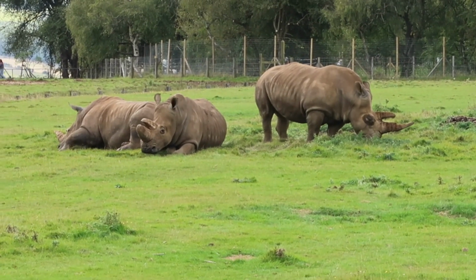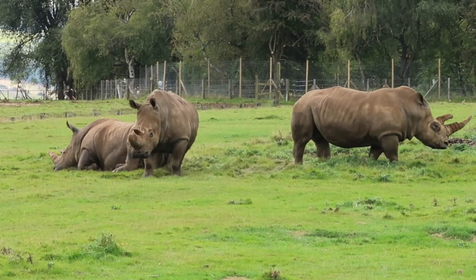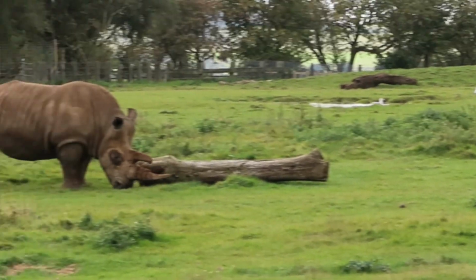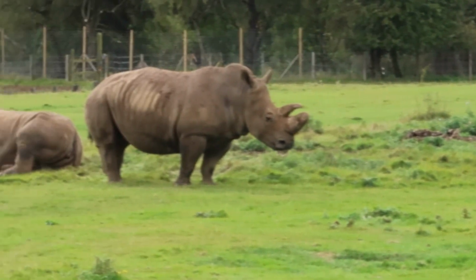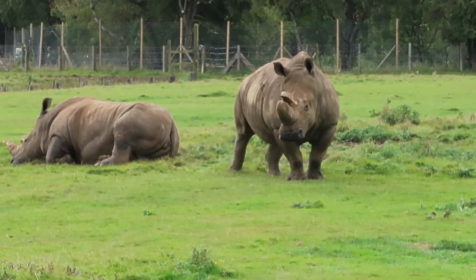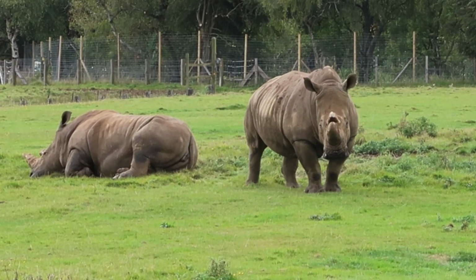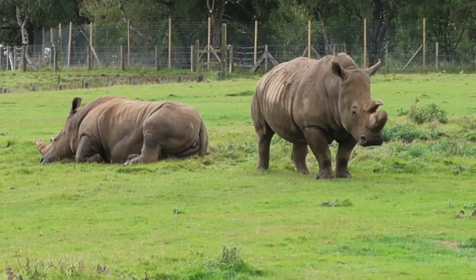With all the mud over him, that one looks like he's got a black eye. I assure you it's just the mud they've been wallowing in. Wonder whether they sense that there could be rain about to happen. Again, like their distant cousins, the Asian rhinos, or great one-horned rhinos, they are very timid. They will charge to let you know that they're here.